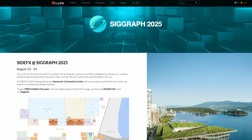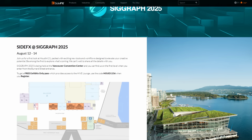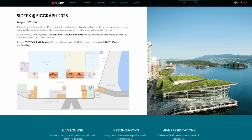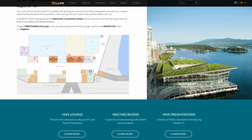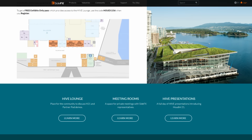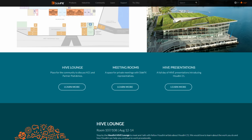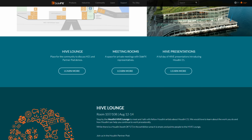And for sure, for those who would like to find out more about this, you might definitely want to consider taking a look at a couple of breakdowns that possibly will be happening at SIGGRAPH 2025, which will be happening from August the 11th to August the 14th of 2025. So for those who would like to find out more and maybe see some updates about Houdini 21, then you might definitely go ahead and check it out.